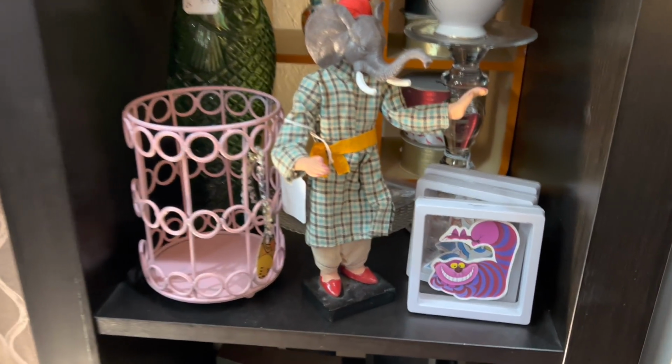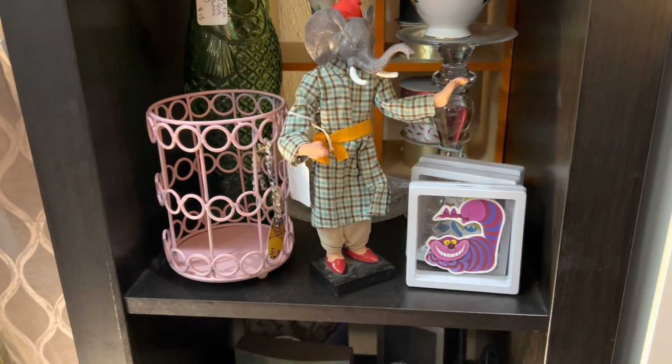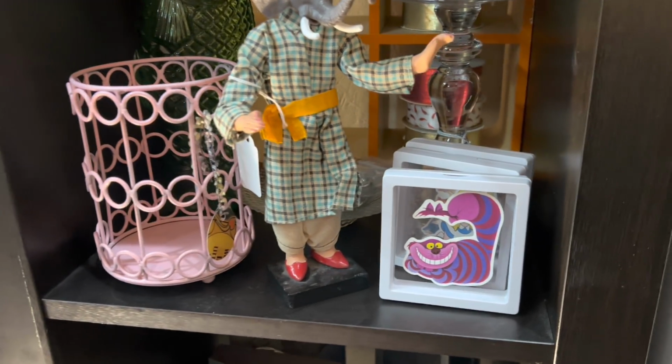I feel afraid. What is this? It's awful. Why did someone put an elephant head on a Barbie doll or some kind of antique doll? That's scary.